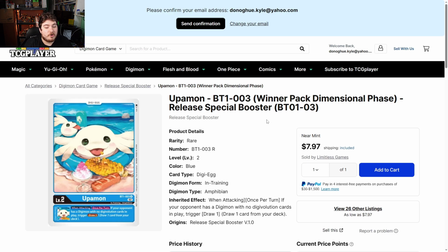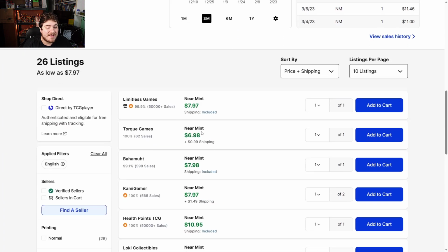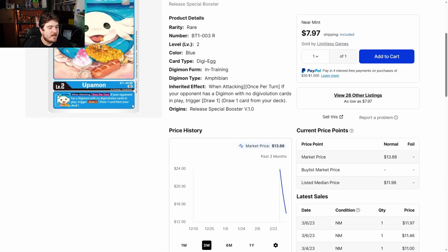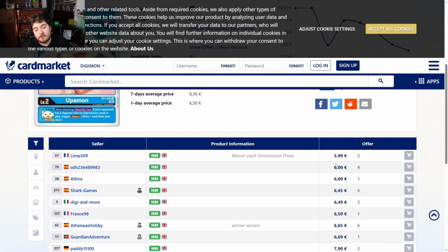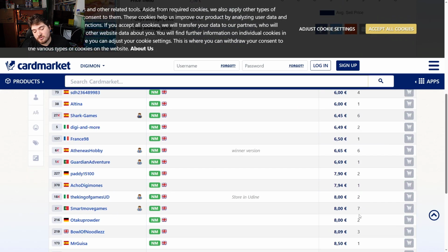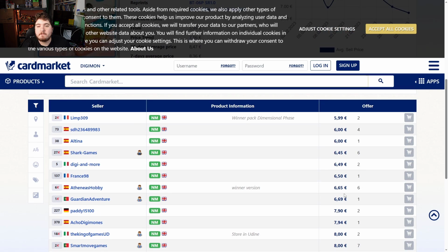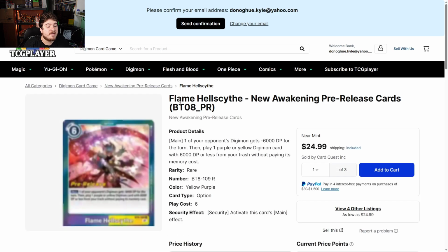Upamon from BT1, the winter pack Dimensional Phase. Dipping down. We're in the $8 range, which I like to see. It is foiled, so if you guys like your cool and, you know, summertime fun Upamons, pick them up. It's not a bad pickup. Then on the Europe side, we're looking at the same price range, actually, 7 euros. If you guys are both in the same range, that's a good pickup price. I like it when we're both at the same value.